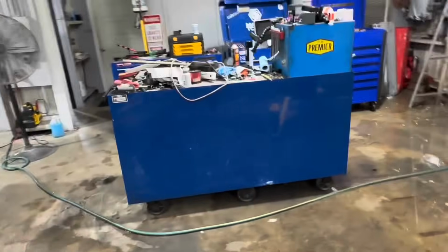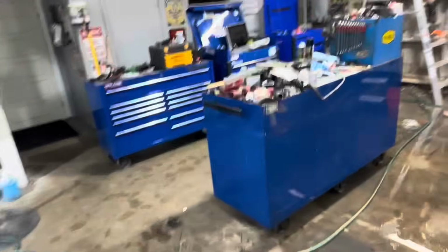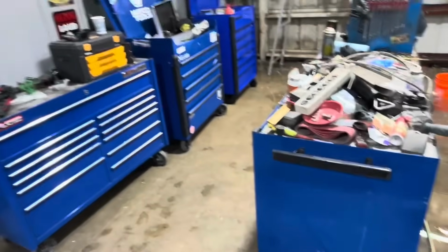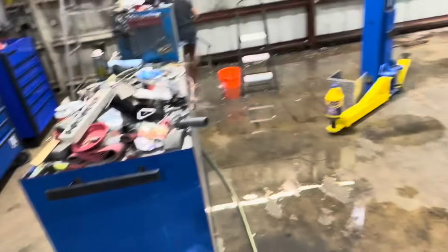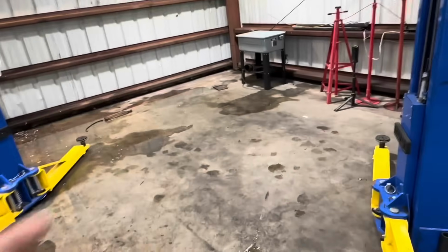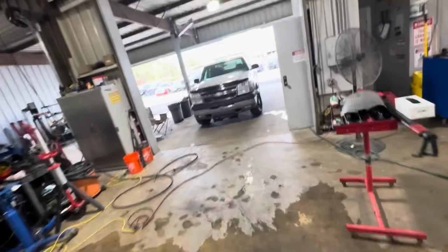So what I'm going to do real quick is I need to move these toolboxes out of this area because I need to get access to it, and I've got stuff piled up and I have no idea where anything is right now. So I'm going to start to roll some of this stuff over here and sort of get the area cleared up a little bit. And then we're going to get that truck on this rack, and I'm going to go ahead and pull the rear diff cover on that thing.